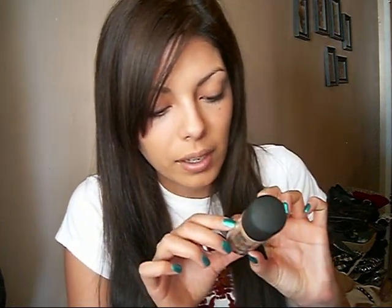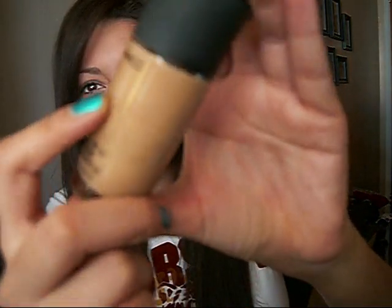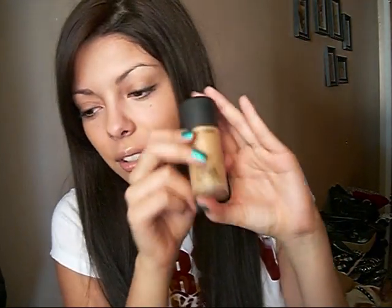Also, M.A.C carries Hyper Real foundation, and it has some iridescent. I don't know really how to describe that, but you can kind of see it. It's in there. When you see this in person, you can kind of see the glitter or the shininess in the actual foundation. So this is really nice.